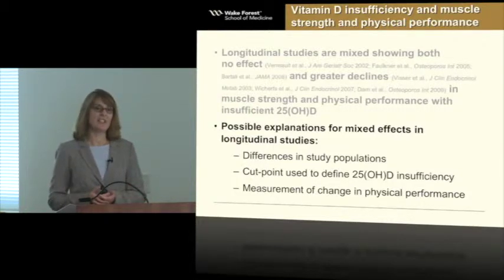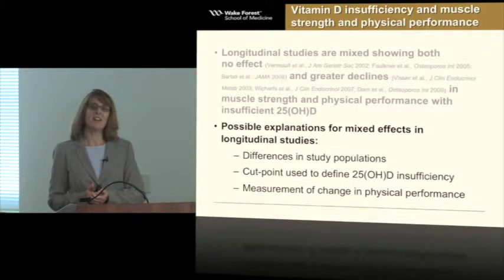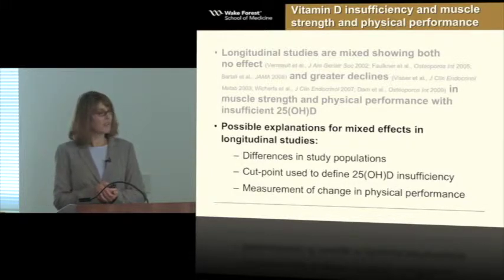So you've got different vitamin D levels, you've got differences in their study population. And then also the cut point used to determine their vitamin D status. If they're all using different cut points, it'd be difficult to tell what the association might be. And then also looking at change in physical performance. If you're just using pre-post and just looking at change, you might not see the same results as someone who is looking at it the way we did it, where we're plotting it. You're still seeing everyone declines, but it's not changing the rate by vitamin D status.